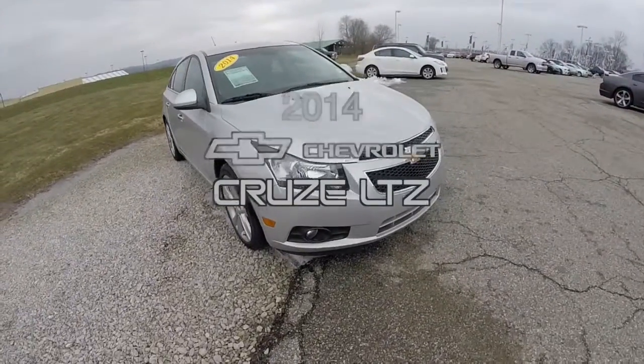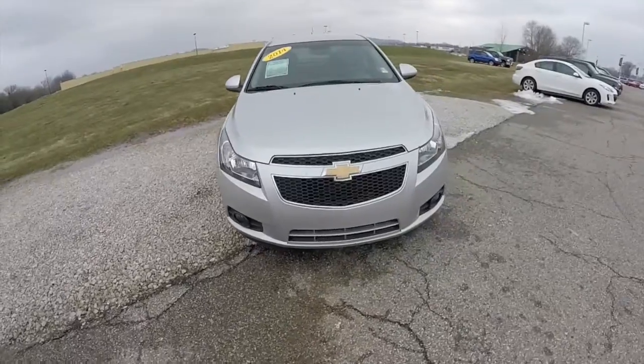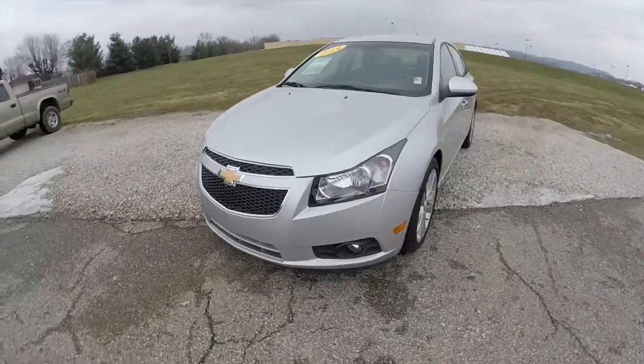Hello everyone. Today we're going to take a quick walk around look at this 2014 Chevrolet Cruze LTZ.